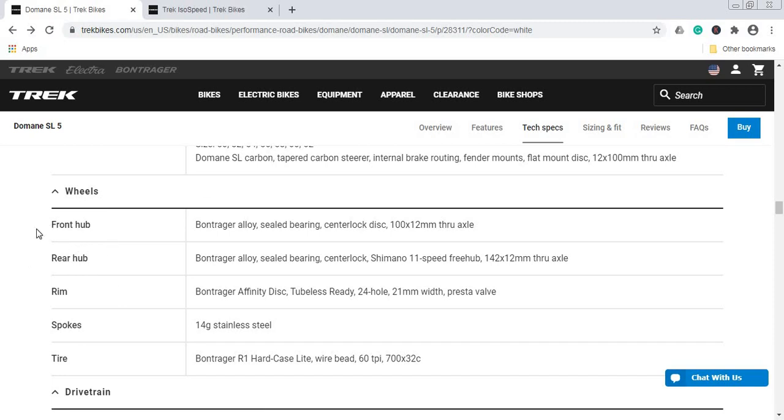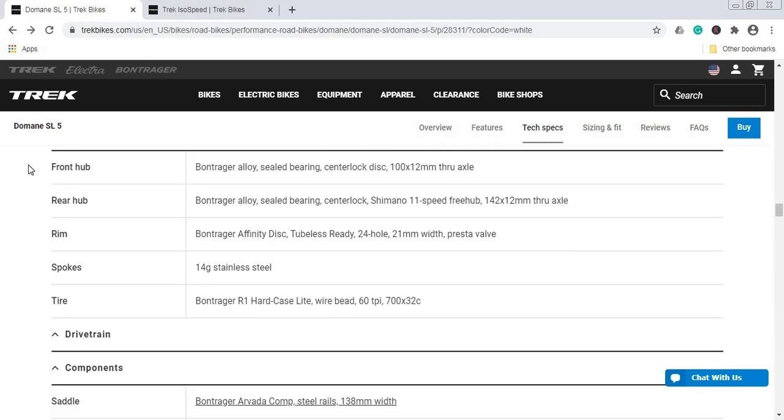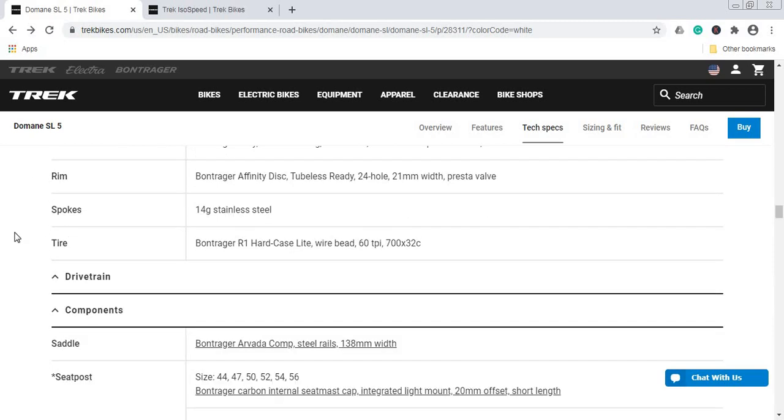So as I say, a wheel set, definitely nothing special, aluminium wheel set, classical aluminium rims, Bontrager hubs. It's going to be a heavy wheel set, but this is an area where, in the future, if you want to upgrade, it's always easy to upgrade this part.